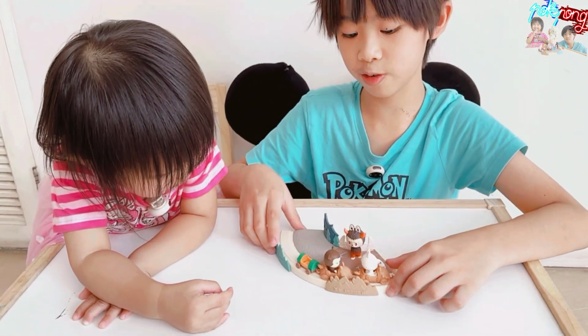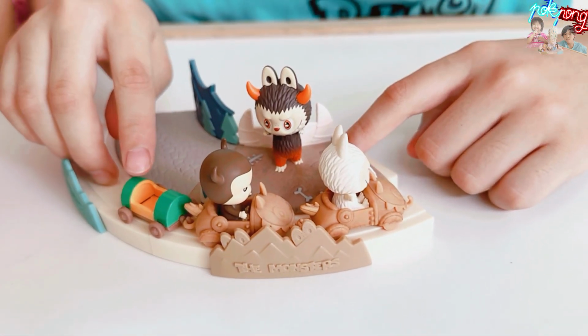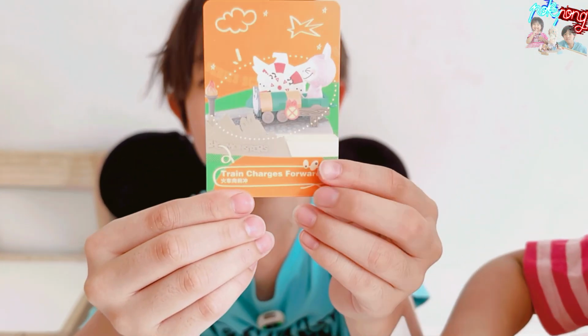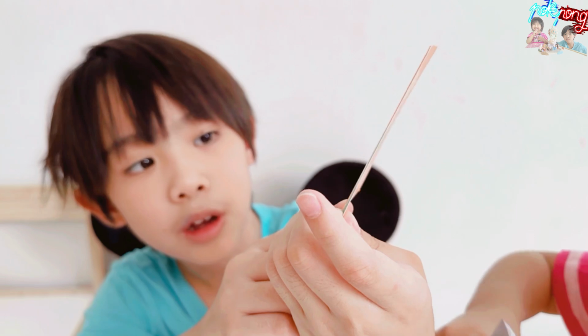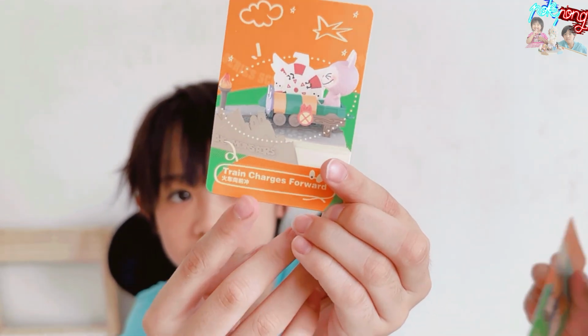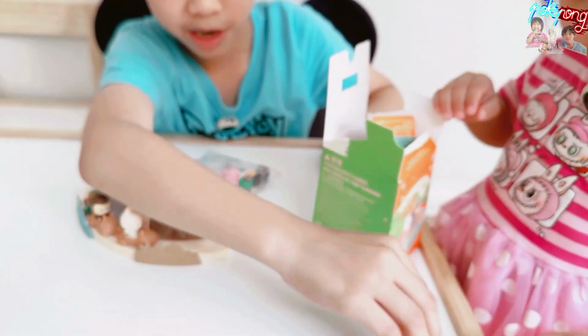Oh, hey guys, you're back. All right, so now we got two islands with a new train. And then we're going to open our third box. So we got our card called Train Charges Forward here. And we got our train. And I'm just gonna put it right here.